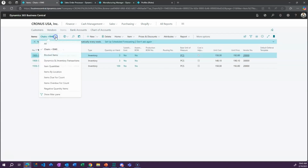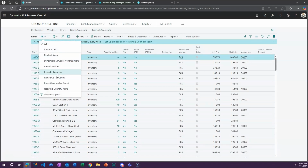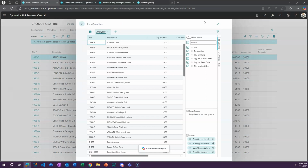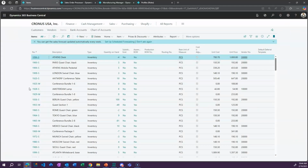If I want to change that, and you can notice that there's a whole bunch of pre-configured lists, I can go up here and I can drop down and change back and forth between those views that I've created and views that are created by Microsoft that are pre-existing views. And some of those views are analysis views. Analysis views are a little bit like a pivot table. They let me take a view, change it into a report format, and have information on the screen in a simplified way. So I don't have to dump to Excel to do pivot table and pivot analysis. I can just do it right within Business Central.